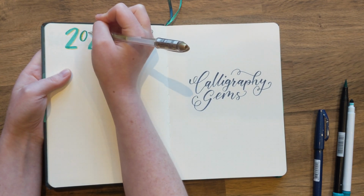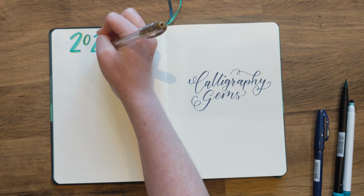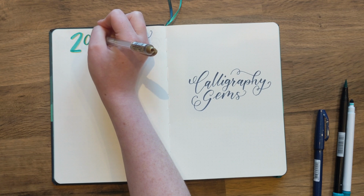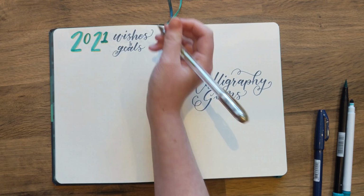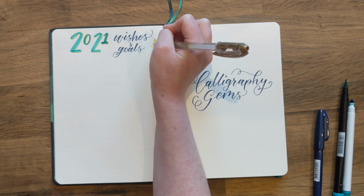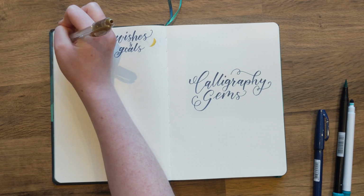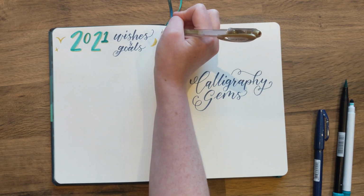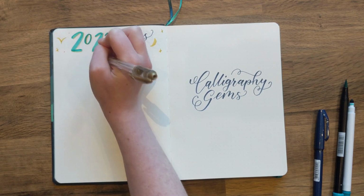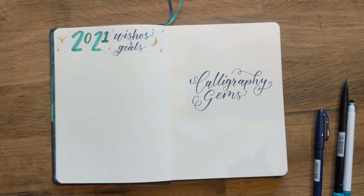Some of my spreads from 2020 didn't make it into my 2021 setup. First was the Acts of Kindness tracker. Now, this isn't to say that I don't try to be kind, I just found it hard to monitor and I didn't really interact with that many people in 2020. I've instead converted it into a self-care tracker for 2021, and that is because for the next year I want to take it easy and focus on looking after myself a bit better.